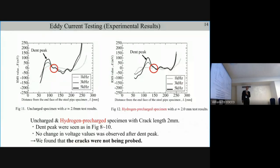Okay, figure 11 and figure 12 show the uncharged and hydrogen precharged specimens with crack length 2 mm. In both results, the dent peak was seen as in figures 8 through 10, but no change in voltage value was observed after the dent peak. For this reason, we found that the crack was not being detected. The crack length is 2 mm.